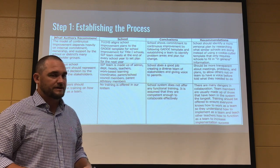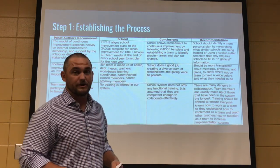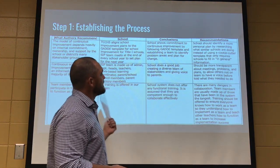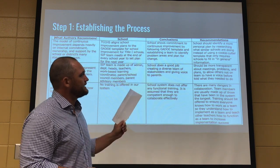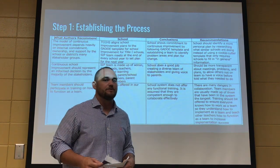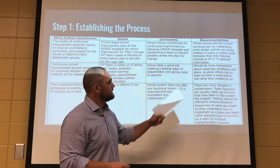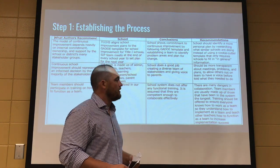And currently, no training is offered in our system to help these decision makers learn how to function as a team. So our recommendations to help these come more in line with our book's recommendations are that the school should identify a more personal plan rather than using the general template from the state. We should also be more transparent about meetings and allow others not on the team to be more involved.